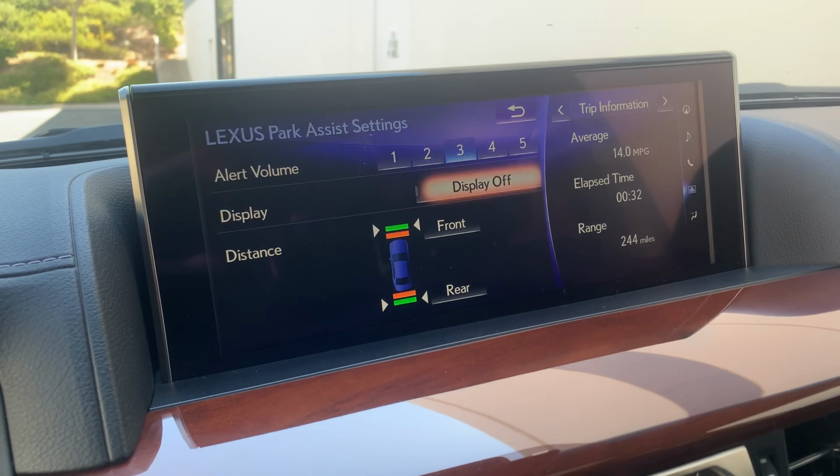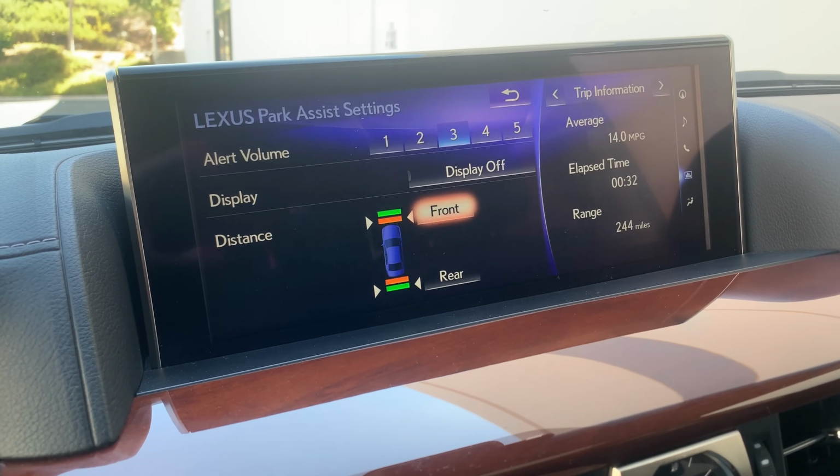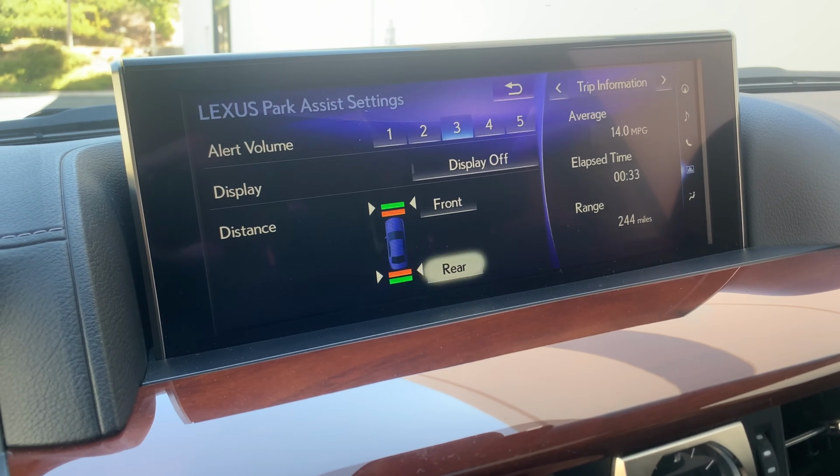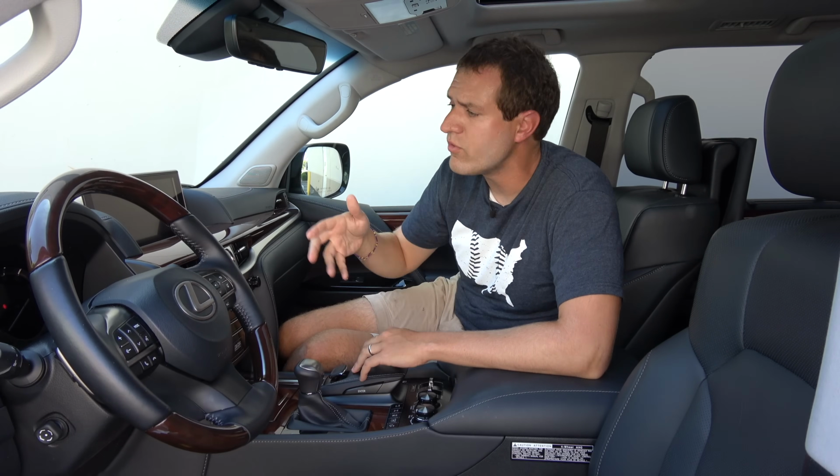A couple interesting quirks and features of the infotainment system. One is that you can set the park assist distance for when it starts beeping. So if you're a really bad driver, you can set the parking beepers to start beeping sooner to let you know you're about to hit something, and you can configure that based on how confident you are in your parking abilities. I love that.